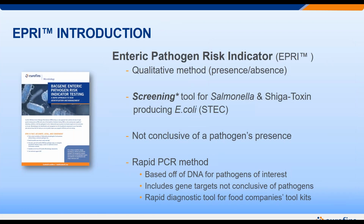So here's our new tool, the EPRIT introduction. It's the enteric pathogen risk indicator. It is a qualitative method, which means presence or absence. It is a screening tool, and note the asterisk, we'll go into that in the next slide. It screens for Salmonella and Shiga toxin-producing E. coli, our STECs, and that would be inclusive of O157. It is not conclusive of a pathogen's presence, so it is a screening tool. It's a rapid PCR method, so if we think back on that last slide, quantitative versus PCR, it's faster than if we tried to grow out these organisms by a culture or quantitative method. It's based off of DNA for the pathogens of interest, but it also includes other gene targets for PCR that are not conclusive of pathogens. And effectively, it's a new rapid diagnostic tool for food companies' toolkits.